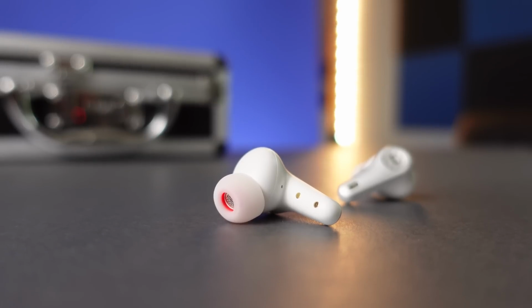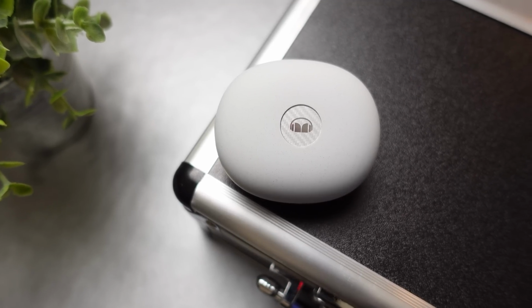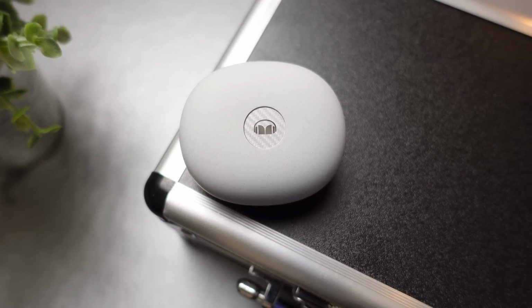So really my overall opinion is this. I feel like this is one of the best Monster products that they've released in years. I do wish that they had a little bit more volume on the earbuds, and I wish that they had better EQ options within the app, or at least the ability to just customize the EQ settings the way that you want.